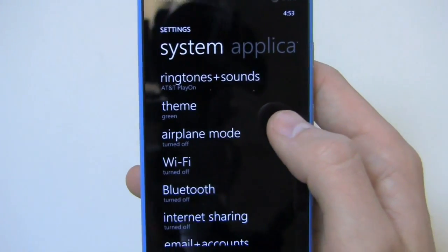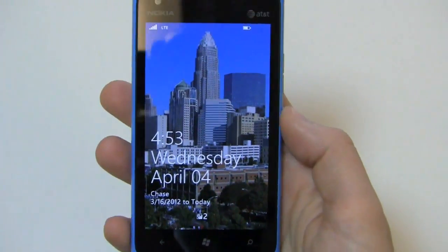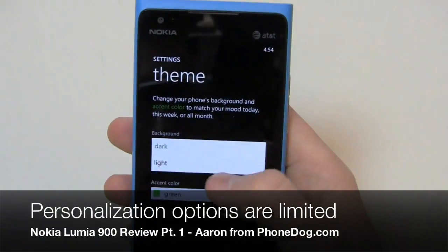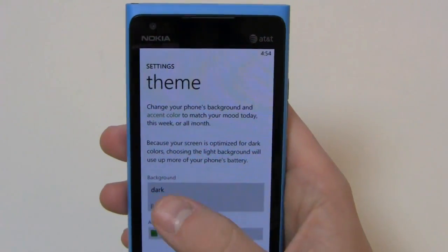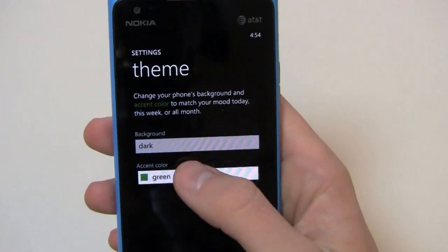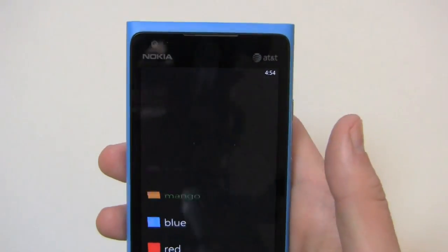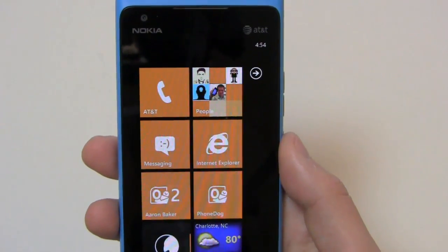I mean, you do get the ability to change the wallpaper, and you can see when I turn it off and back on, I have the wallpaper there, and obviously it's something I've customized. It's the city of Charlotte, and I can lift up, and you can change the theme as well. You can change it from a dark color to a light color, as you see. And of course, because it's an AMOLED display, light colors obviously use more battery life. And I can change the accent color as well. So I can come in here and choose, you know, mango, for example. And I can go back out and all of my tiles will be mango. So you can make some minor customizations.